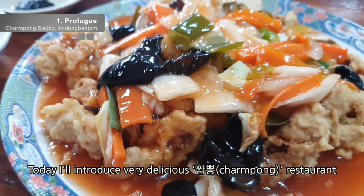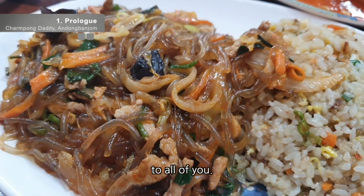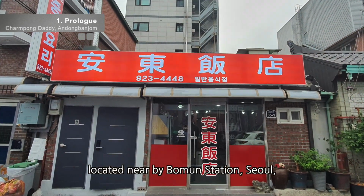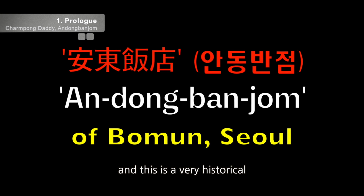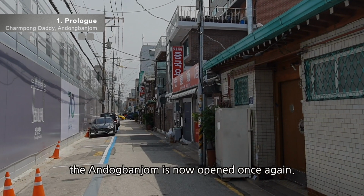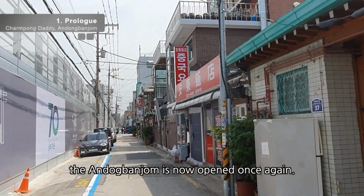Today I'll introduce very delicious Charmpong restaurants to all of you. This is Andongbanjom, located nearby Bomundong Station, Seoul, and this is a very historical Korean-style Chinese restaurant. The Andongbanjom is now open once again.